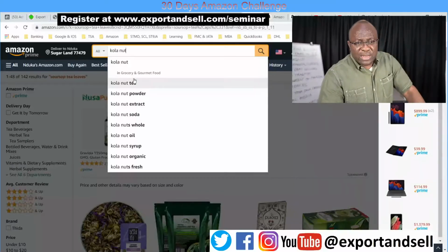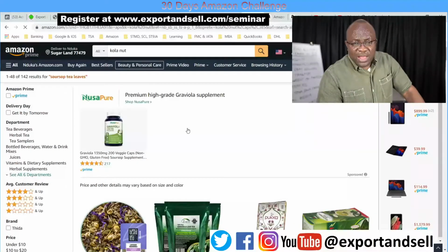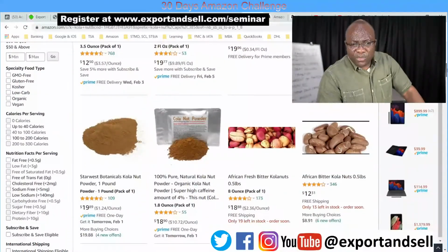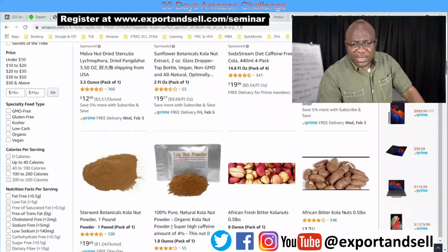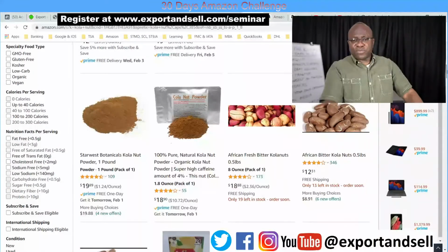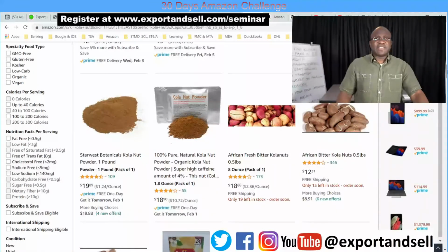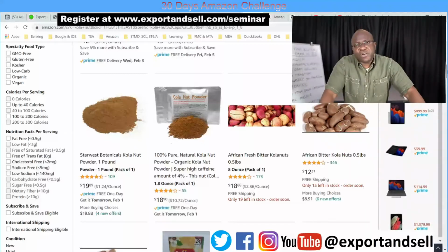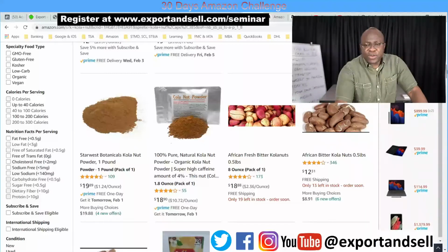Anyway, kola nut. Let's look at kola nut. The kola nuts that we carry, we think is for Hausa people alone. Look at it, kola nut powder. They are being used for various things. These are things that are here in West Africa, but we are just wasting them.